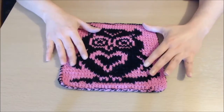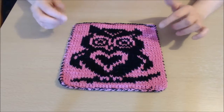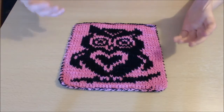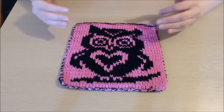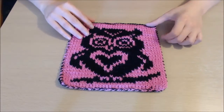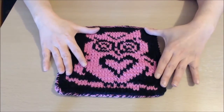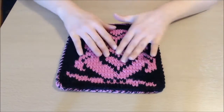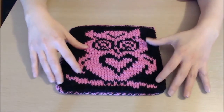And on this side, the owl is black and the background is pink. Well, on the reverse, it's actually reversed. So the background is black and the owl is pink. And I'll show you. There we are. So it's all reversed. I think it's really, really lovely how it comes out.